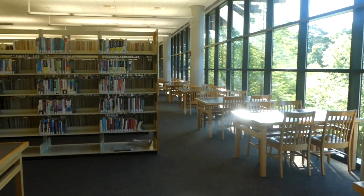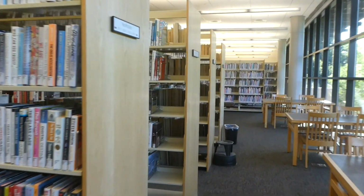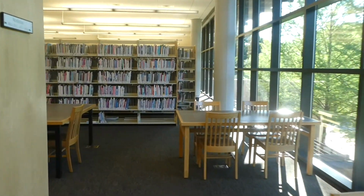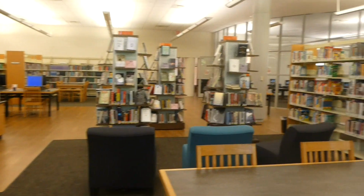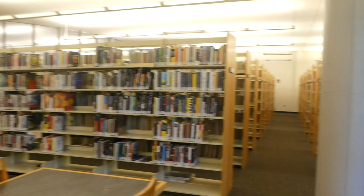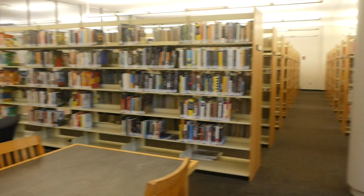The shelving to the right is the nonfiction circulating collection. It starts with the 000s all the way to the 300s in this first section. These towers are where you'll find the new nonfiction titles. The rest of the nonfiction goes all the way to the wall. You have 500 to about 740 on the left and 740 to 900 on the right.